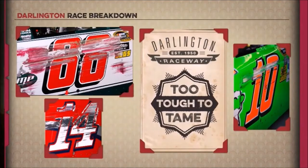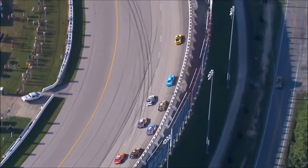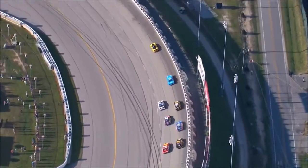Well, we're doing it at Darlington. The track too tough to tame. You can see all the pictures of the damage. Get used to it. You're going to see it all night long. If you're pushing and driving as hard as you need to, you can make a mistake easily here. Ray Evernham said if the car comes back without a scratch on it, you need to smack the driver. That means he wasn't driving hard enough. So that's what you have to do at this racetrack.